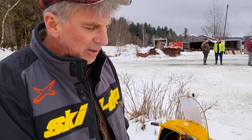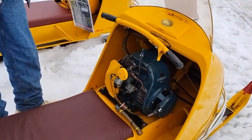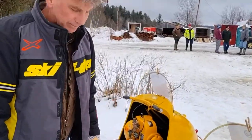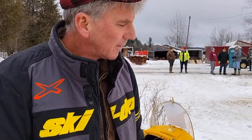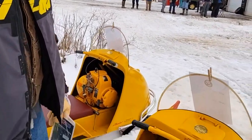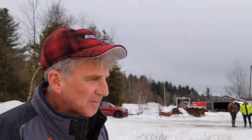This sled here was restored by a friend of mine who has since passed away, Frank Scott out of Alfred, Maine. I've owned it for probably 8 or 9 years now. They kind of sound like a lawnmower. It's a 4-stroke, and this is a 7-horse, that's an 8-horse. They would probably go about 15, 18 miles an hour if you were zipping right along.